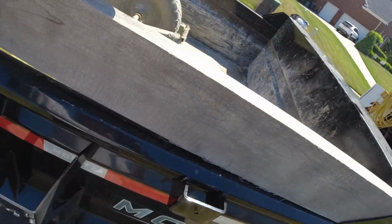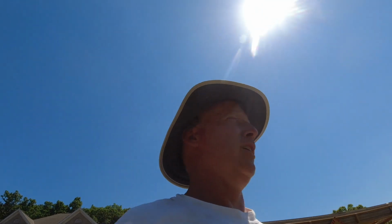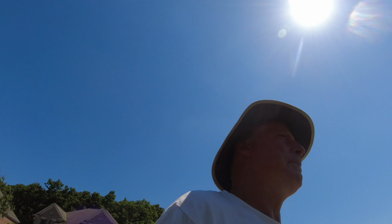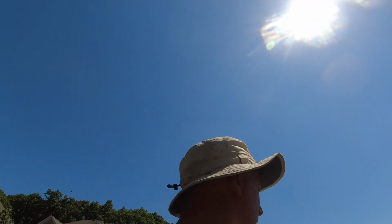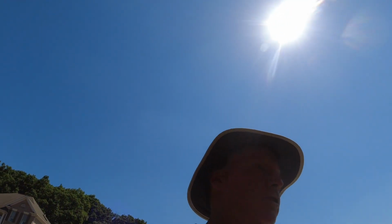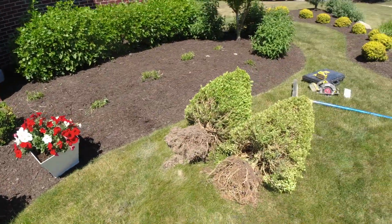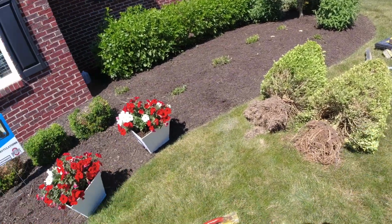Once you get concrete stuck in here, now the dirt and gravel debris that we normally use it for doesn't want to slide out of there. That's why I like to line that with plastic. My shop is 10 minutes away, so we'll just send them there to clean up rather than making any mess. Beautiful landscaping around here. Why mess it up? We should have threw the bushes in there.